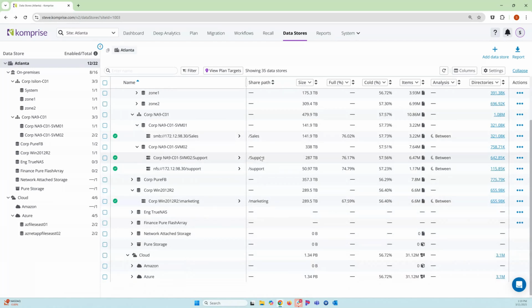Once you come along to enable a share, that's when we begin to take a look at the directory tree and start to analyze the space. And that's where you start to see some numbers like these. So you start to see what the capacity is, how much data is actually there, how full that might be, cold data, what the directories and the file count might look like for the environment too. So here's where we can get that overview of the total environment and what we're dealing with, because you wouldn't believe the number of customers who just don't have a handle on this yet.